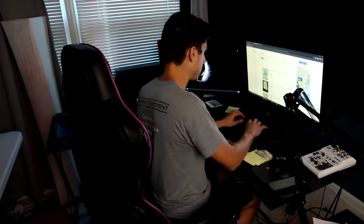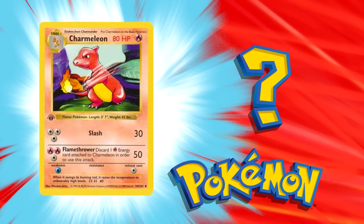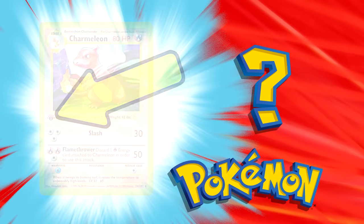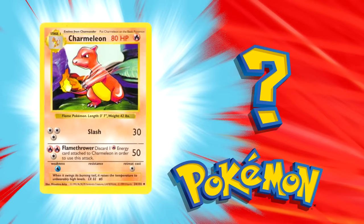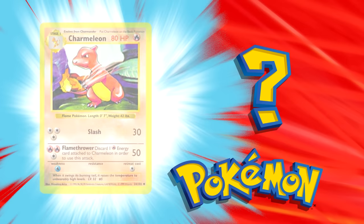So here's the world's fastest Pokemon card lesson. In 1996, Pokemon released their first edition Pokemon cards. You can tell it's a first edition Pokemon card by looking right here. These are the most valuable Pokemon cards. If you're not lucky enough to have a first edition, you might be lucky enough to have a shadowless card. If you look at most Pokemon cards, they have a shadow right here, but the shadowless do not have that, and they're the second most valuable card.